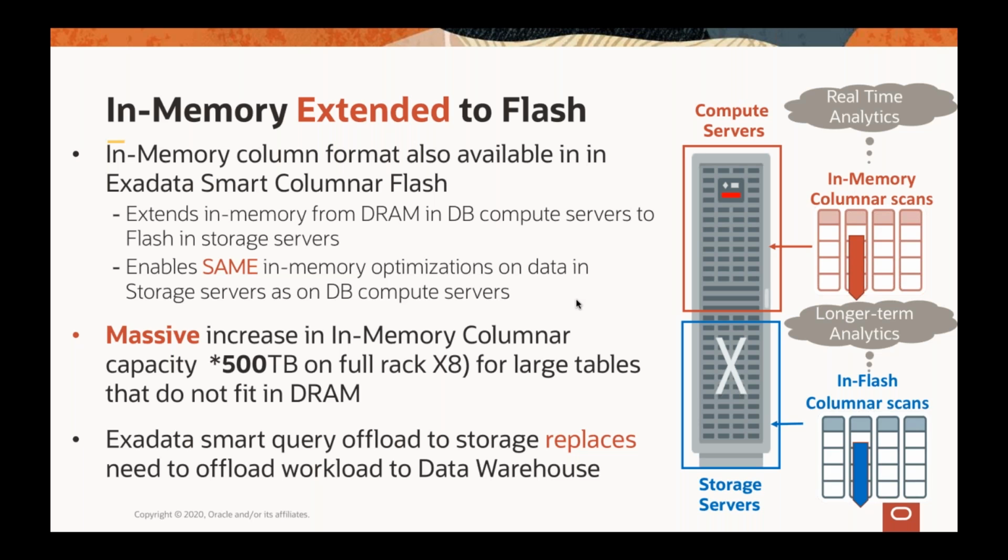So if you don't want to bring your data into memory for certain queries, maybe they don't fit in DRAM, maybe they're old and not accessed frequently for real-time reporting, you can use the in-memory format on flash to get massive performance benefits for your queries that you want to offload. And this basically replaces the need to offload to a separate data warehouse.